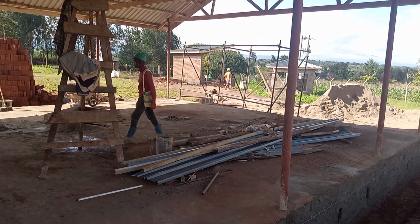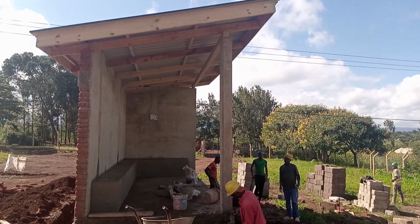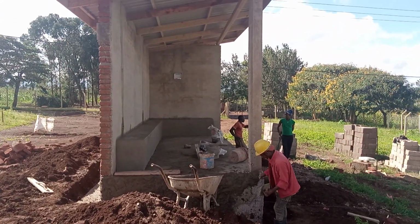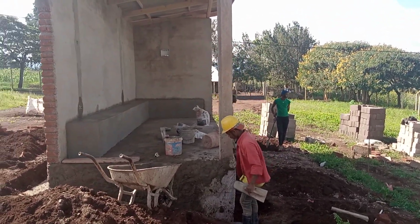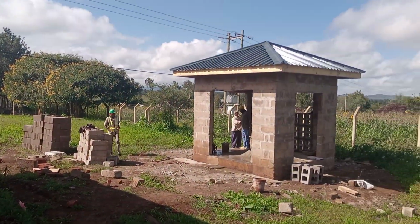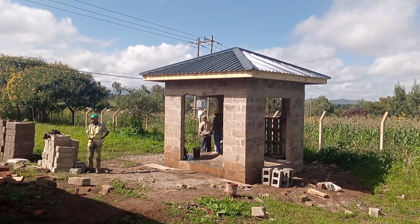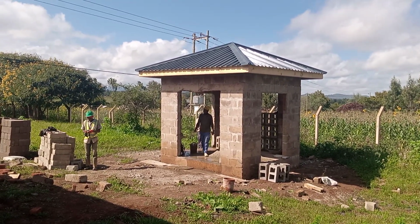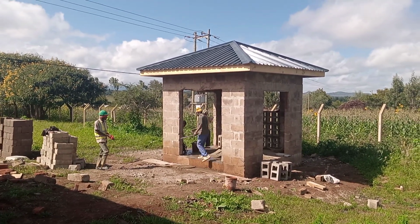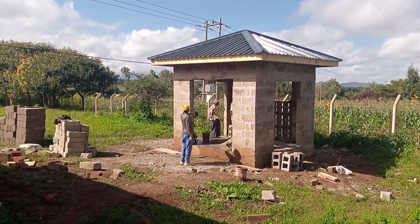Next, let's go to the kiosk and the generator house, which you're seeing right in front of you. That's the welcome kiosk, and as you can see, we are focusing on the finishes. The sitting bench is done, so we are focusing on the finishes right there, and the steps which will be in front of it. That is the generator house. We are finishing the wall at the back so that the electrical main switchboards can be fixed right there. By the end of this week, that will be done, and the electrical switchboards will be installed so that we can have power on site.